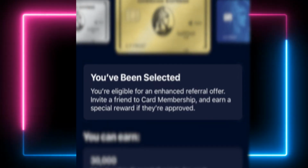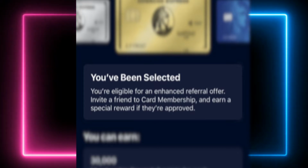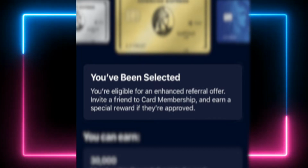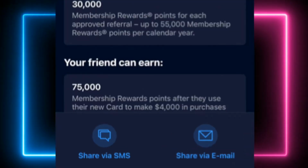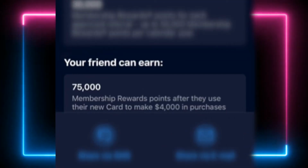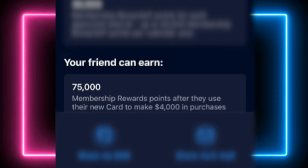Now, I'm not sure if this is an enhanced offer for me, but I'm pretty sure it's for whoever uses the referral link, because if you look at the screenshot I took of my Amex app, it says the sign-up bonus is potentially 75,000 Membership Rewards points, which is 15,000 points higher than the 60,000 point standard offer.